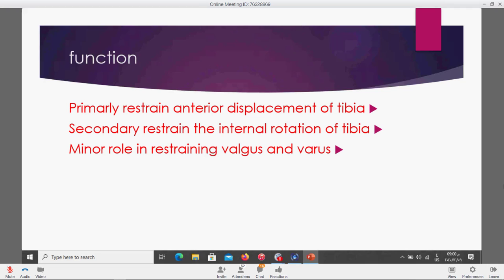As a function, the ACL is the primary restraint to anterior displacement of the tibia and a secondary restraint to internal rotation of the tibia. It has a minor role in preventing valgus and varus. These are its functions, and it is a very important function.